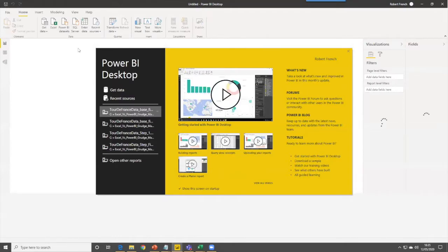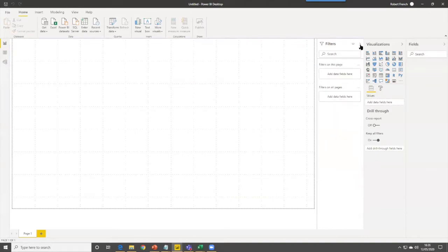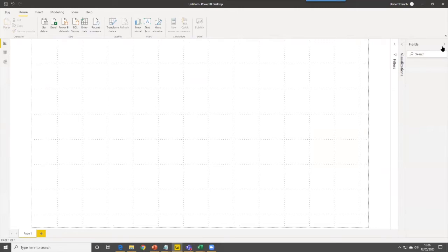Just to demonstrate that I'm not doing anything particularly special, I'm just going to open up Power BI Desktop on my machine, as you can see. I'm just going to minimize that and pop that down, because we're not going to use that right now. Make that a bit smaller.